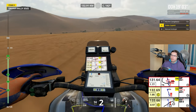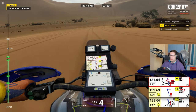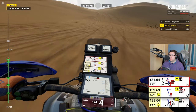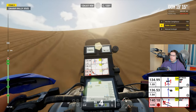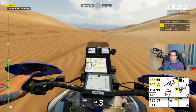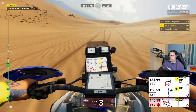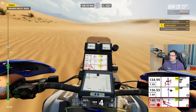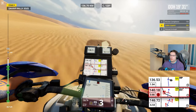Well, you get a 3-minute penalty for hitting the waypoint out of order. But at least we've hit them all. Remember, we've got to hit them all. We can't skip a waypoint. So we're following traces. And now we're leaving them. 125, which is still following traces, basically. And 121.